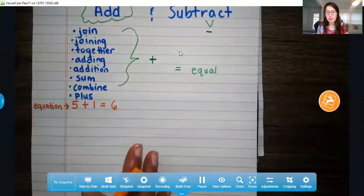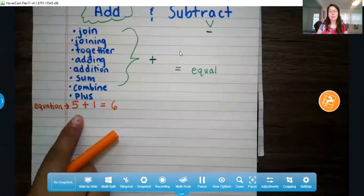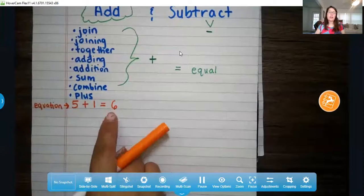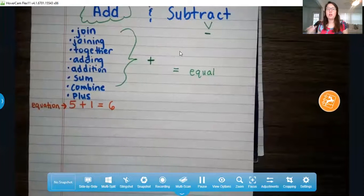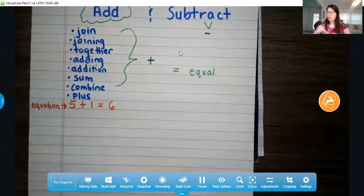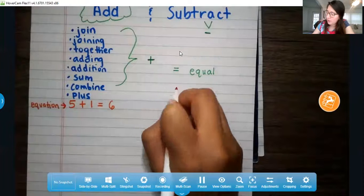An equation is always going to have an equal sign. You just have to know that equal just means find your total. So what is your total? Think about equal as your total. You write what your total is after the equal sign. Okay? All right, let's do another number. So you might add this way. You might have some teachers who give you problems that look like this. They might do this instead.